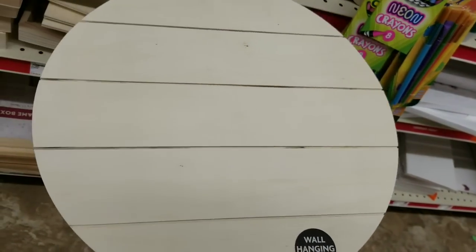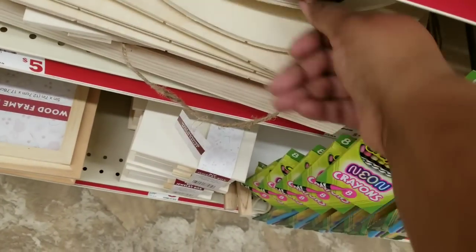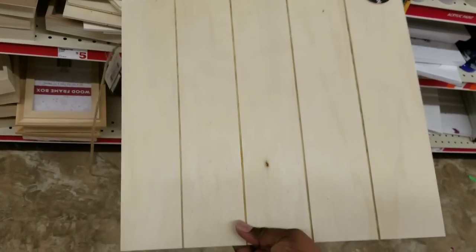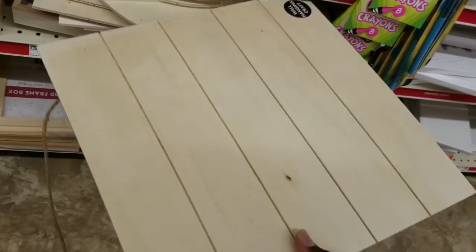Now, if you like wood plank signs that are large and in a round shape, check out your Family Dollar. This is such a good quality item for only $5. You definitely don't want to pass this up. If you don't want the round one, they also have it in a large square. So they did have two to choose from. These are very generous in size and they're only $5 each.